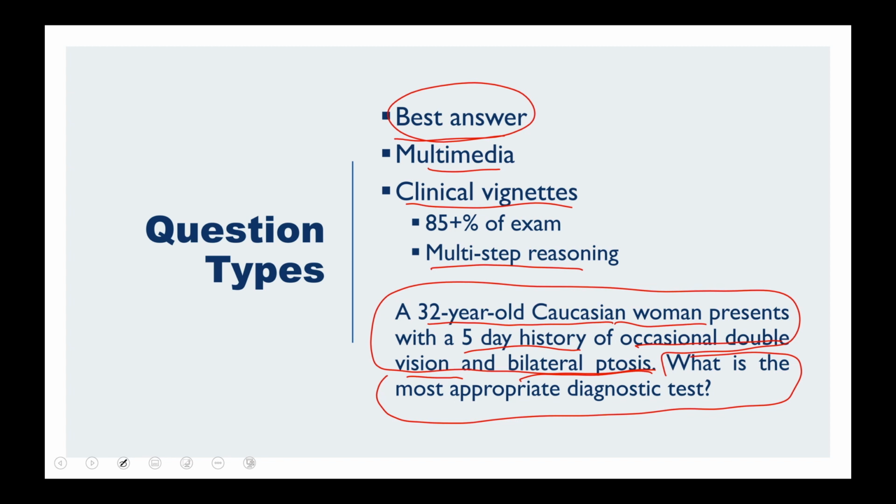What is the most appropriate diagnostic test, right? And you'll instantly recognize that it's actually not asking for the diagnosis. So of course, to be able to get to this question, which is the diagnostic test, you do have to have some idea of what the diagnosis is. And then based on this clinical suspicion, you can come up with the diagnostic test, right?